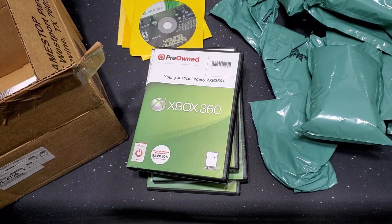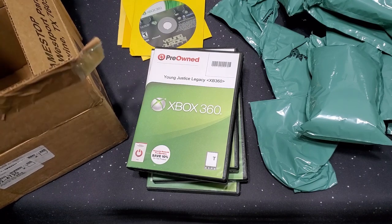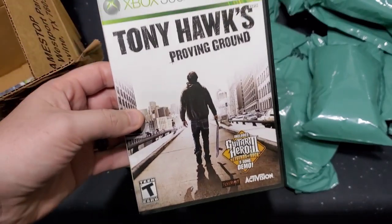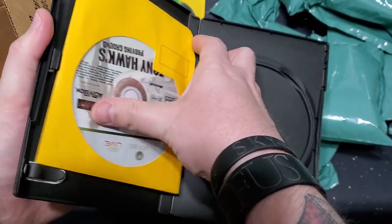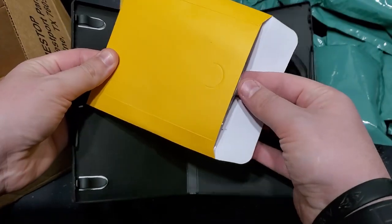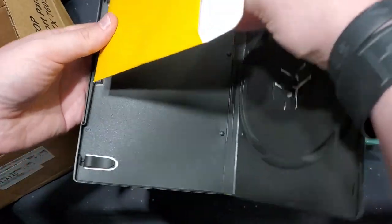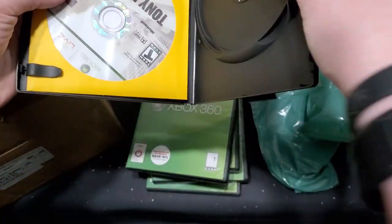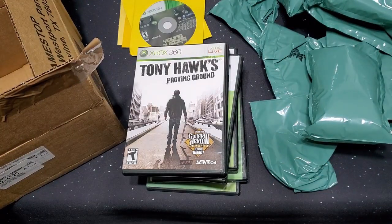Alright, so one, they gave me the real art, but a fakey box. Tony Hawk's Proving Ground. Fakey box. And of course, why would they have a book? Why would they have a book? Alright, so 2 out of the 8 games actually have boxes. This is garbage.